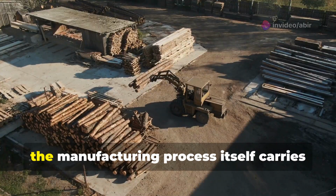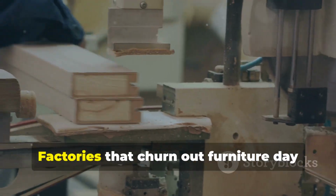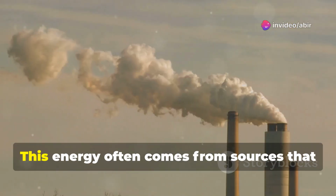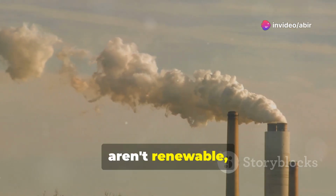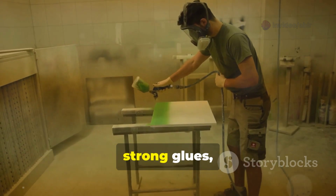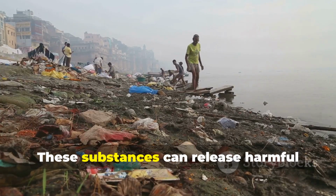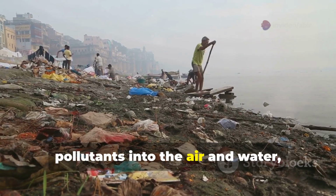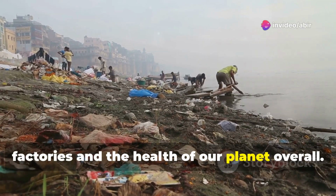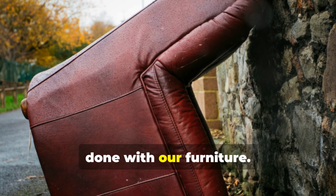Beyond the trees, the manufacturing process itself carries a heavy environmental load. Factories that churn out furniture day and night consume enormous amounts of energy. This energy often comes from sources that aren't renewable, adding to our carbon footprint. Then there are the chemicals used: strong glues, synthetic finishes, and dyes. These substances can release harmful pollutants into the air and water, affecting the communities around these factories and the health of our planet overall. Finally, let's talk about what happens when we're done with our furniture.